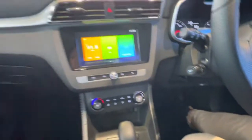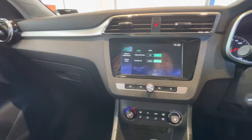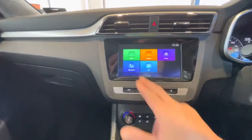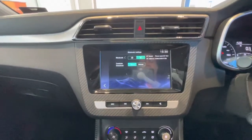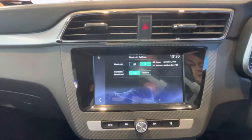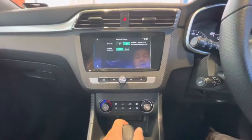Alright, so infotainment system, basically the first things we're going to do is you're going to go through and set up your phone. So what we're going to do now is, whilst we're in here, we'll scroll across, we'll set up our Bluetooth, and you're going to be looking for the MG Bluetooth code, which will pop up in a second once you're in there. So in this particular case, it's the SEAC BT17889.